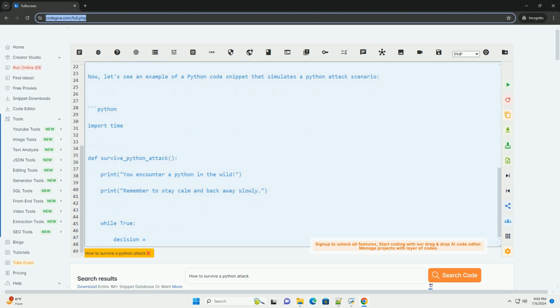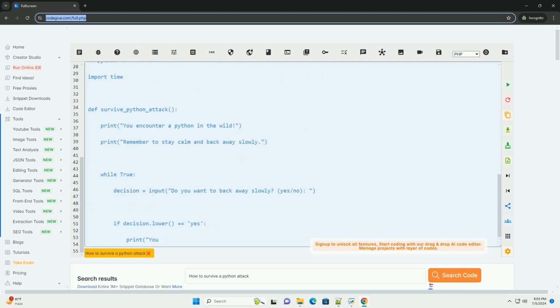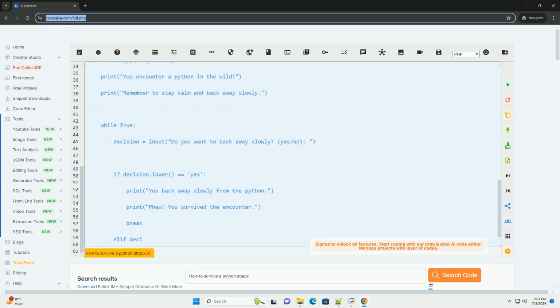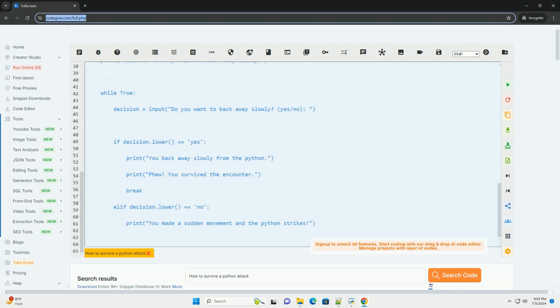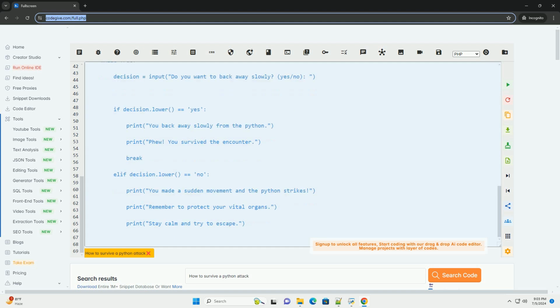2. Back away slowly. Slowly back away from the snake to create distance between you and the Python. Avoid turning your back on the snake, as this could trigger an attack. 3. Don't make eye contact. Avoid making direct eye contact with the snake, as this can be interpreted as a threat.